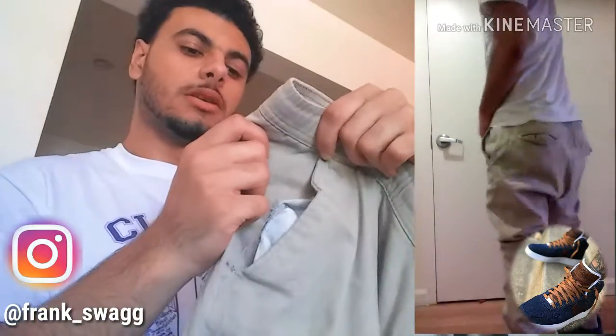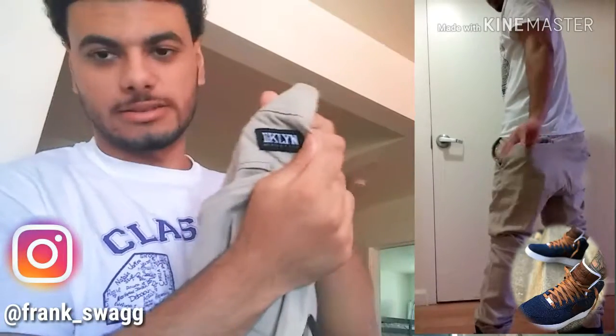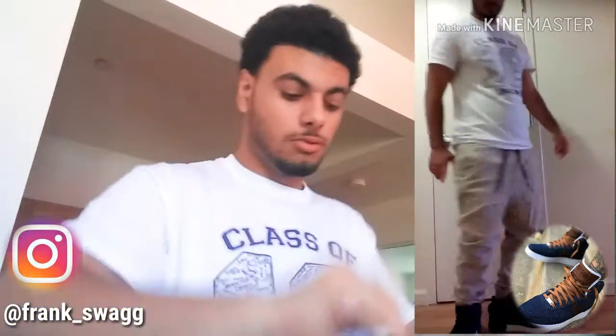This is from Birkin Athletics. It has two back pockets and two front pockets. Very doable, very stretchy, very good.